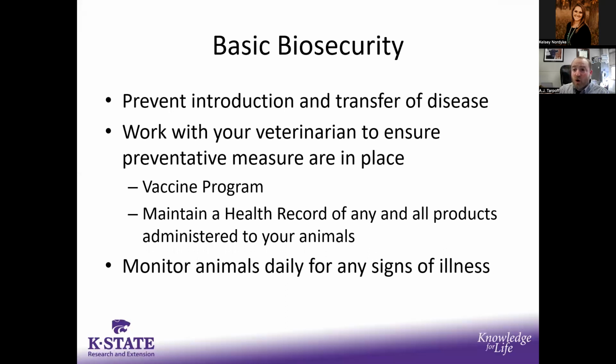I'm giving you the overview, but when you need specifics, it's very important to work with your local veterinarian that understands your animals, can give you direct recommendations on specific products to use, but also be there if something happens, if there's an illness, you have that good relationship with your veterinarian that you can always call. Now, part of the biosecurity plan, the preventative plan, might include vaccines.